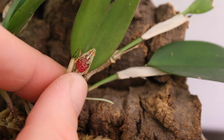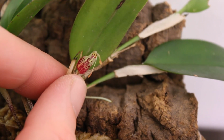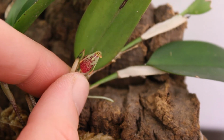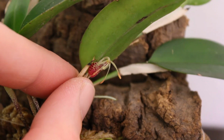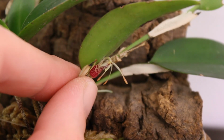So that is my Restrepia muscifera and my Restrepia falkenbergii, both in bloom at the same time. That's it, just a quick one. Just wanted to look at a couple blooms with you guys. Figured I'd share them while they were around. The Restrepias especially, they only last a few days, and I wanted to make sure you guys saw it before they went over.